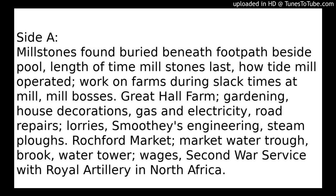Is there still the cattle trough there? No, that's disappeared. That's a pity that's gone, because that was a commemorative thing for the coronation of King Edward VII, I believe. 1910? But they say it's at Hockley Ridge. No, Edward VII, you say, that was 1901, I think.